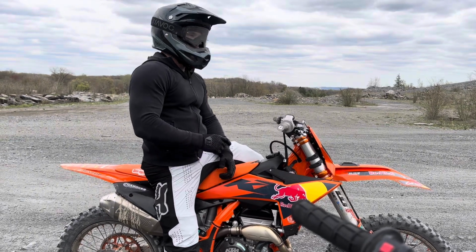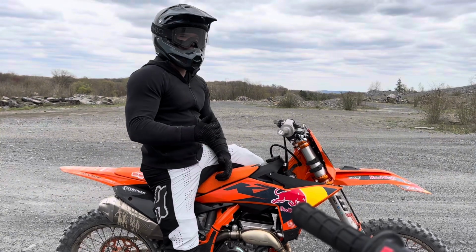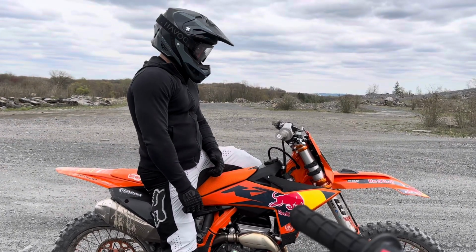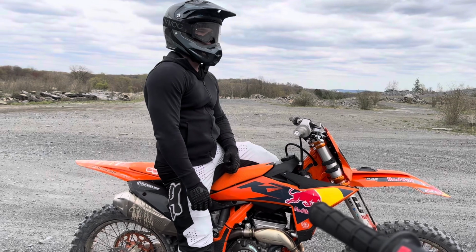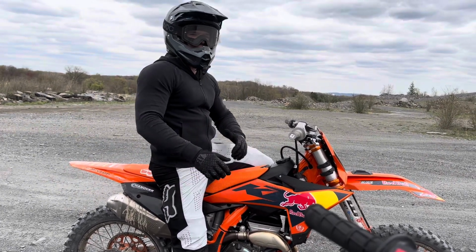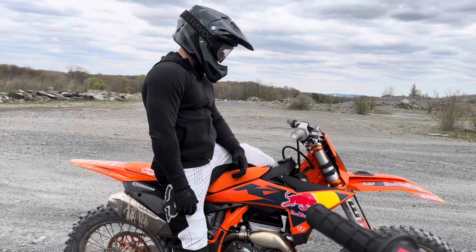Brakes, way better. Instantly, brakes are better. Feels lighter, feels snappier, more maneuverable. We better put an order in. You're gonna have to get one. Suspension's about the same. Both bikes, I like the suspension. That has the KYB, I love it. This, I love it as well.